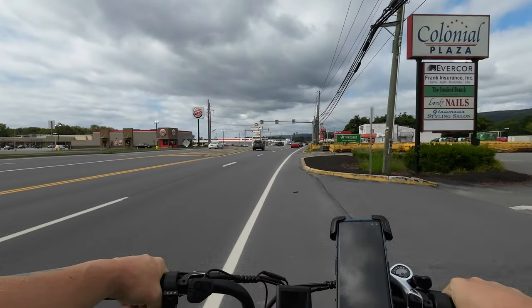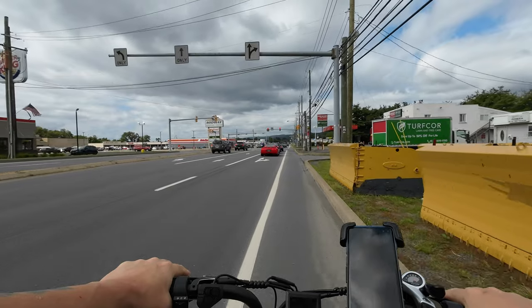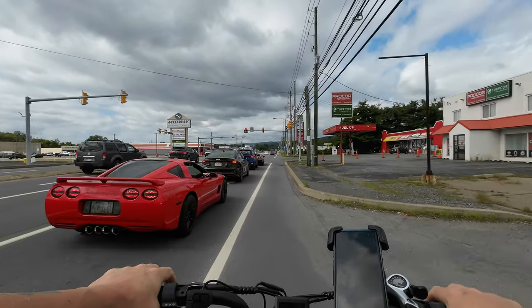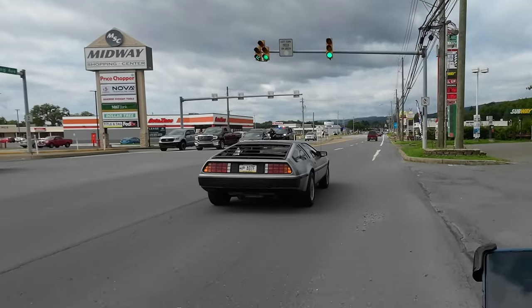If we get to this red light here before it changes, there's a really cool car first in line. You just may think it could take you back to the future. That right there is a DeLorean. Look at that.